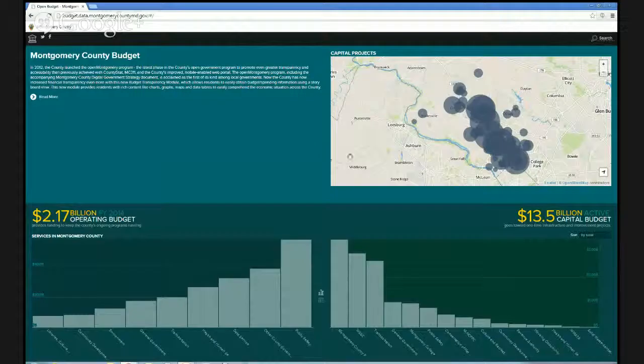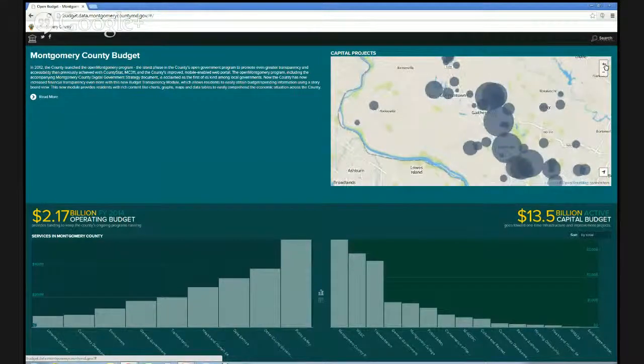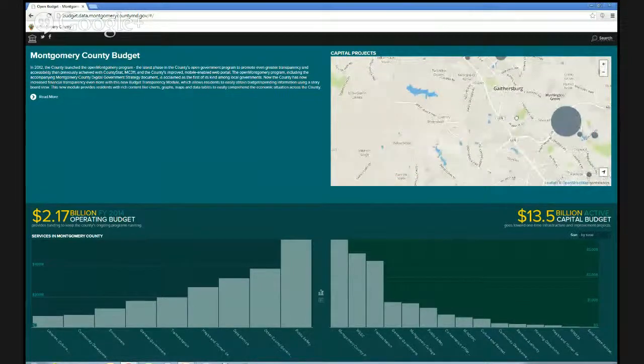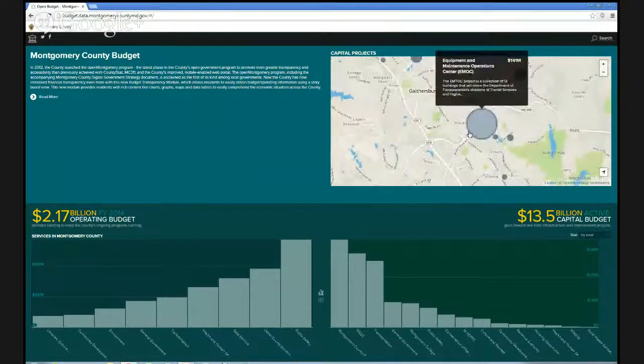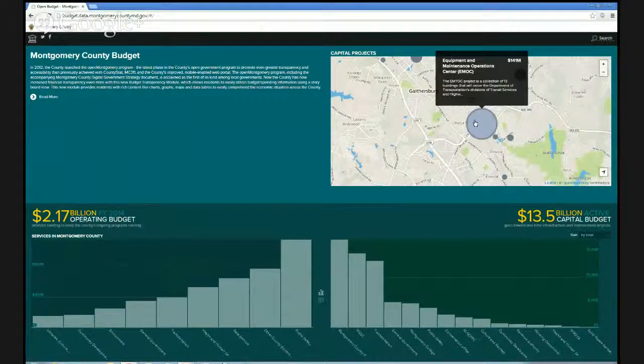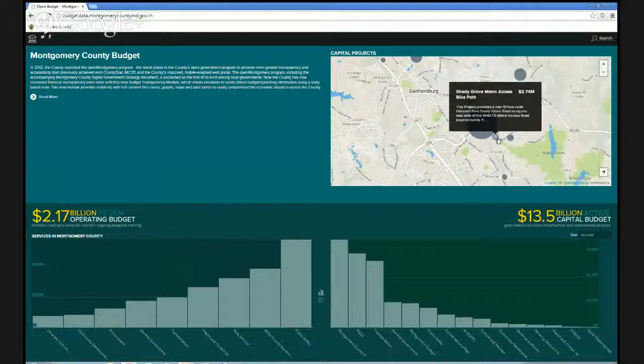Okay. So if you can view my mouse up here, you'll notice that I'm on the capital projects map, and this is Montgomery County that I'm circling around. What is pretty neat with this map view, all these data points or plots actually show projects within the county. And as I scroll through, you'll notice that there's a variance in size of the circles. The variance in size directly relates to the amount of budgeted money for each project. So you'll see here, as I scroll over, there's $141 million dedicated to Equipment Maintenance Operations Center. Right next to it, there's $2.74 million for one of our bike paths.